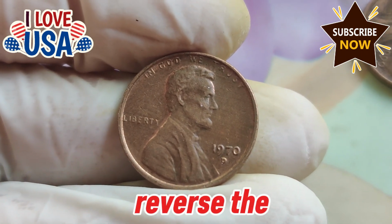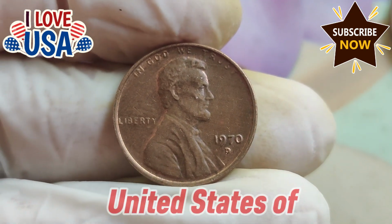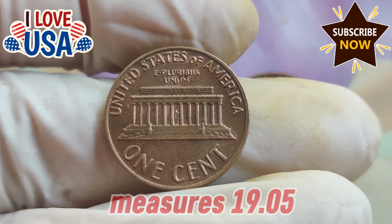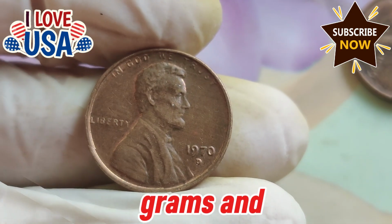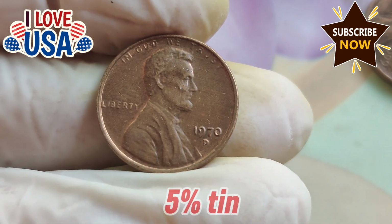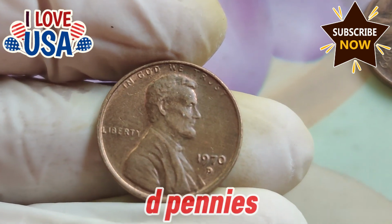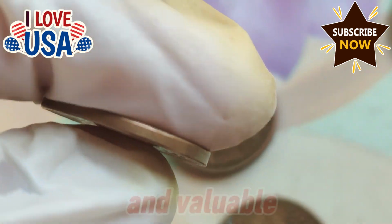On the reverse, the Lincoln Memorial stands as a proud symbol of unity and freedom. The words United States of America stretch across the top, and 1 cent is clearly engraved beneath the memorial. Physically, the coin measures 19.05 millimeters in diameter, weighs 3.11 grams, and has a smooth edge. The coin is composed of 95% copper and 5% tin and zinc, giving it the familiar reddish-brown color that most penny collectors recognize. Though millions of 1970 pennies were produced, not all of them are alike, and some variations have become exceedingly rare and valuable.